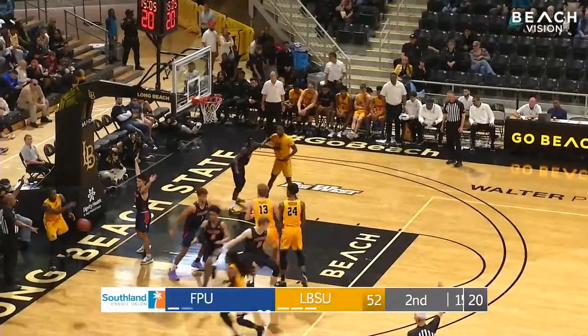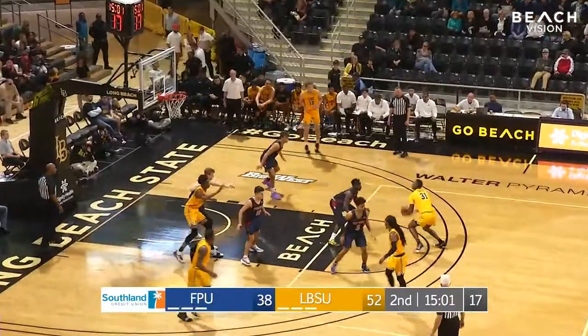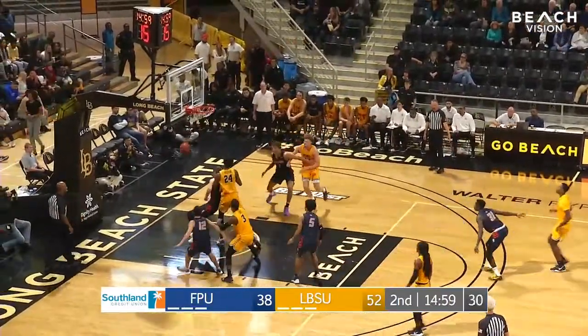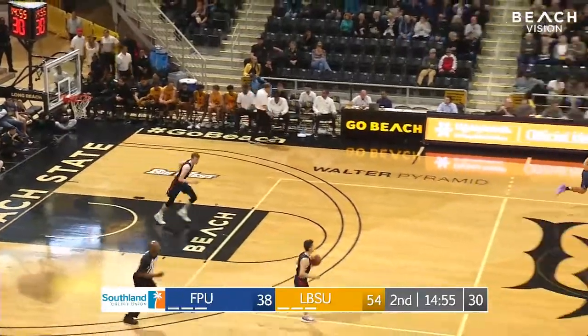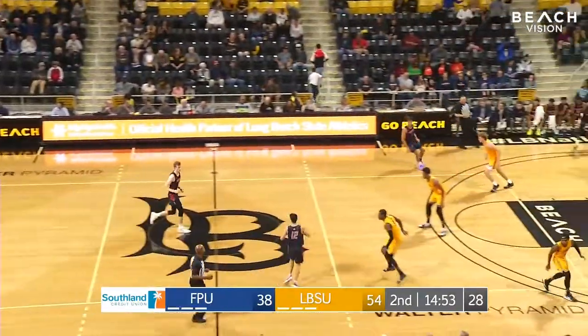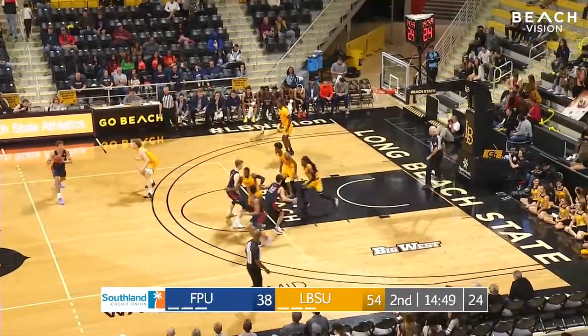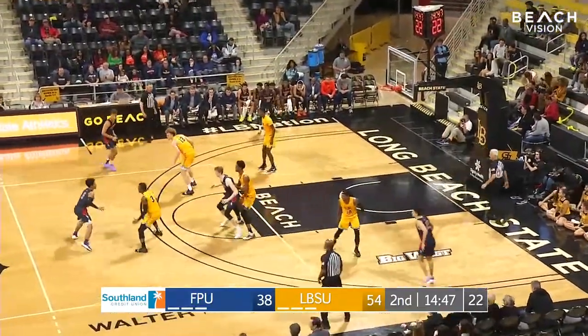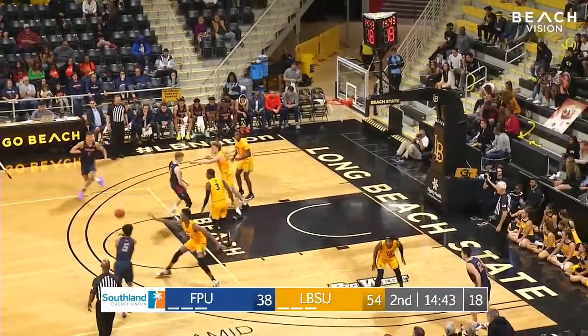Brown, Coleman, and Ferguson on the floor for Fresno Pacific. Inbound goes to Slater on the left wing. Up into the circle for Hunter. Jumper is good. Chance Hunter knocks it down. 54-38. Hunter is starting to fill up the cup here in the second half. Hunter now with 10 points, joining Carter with 12 in double figures.